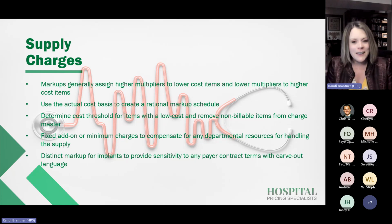Supply charges. So just like pharmacy, medical supplies are priced according to a cost-based markup. We see lower cost items are assigned higher multipliers and higher cost items are assigned lower multipliers. This is standard practice throughout the industry. Now, we do recommend using actual cost basis to price medical supplies.